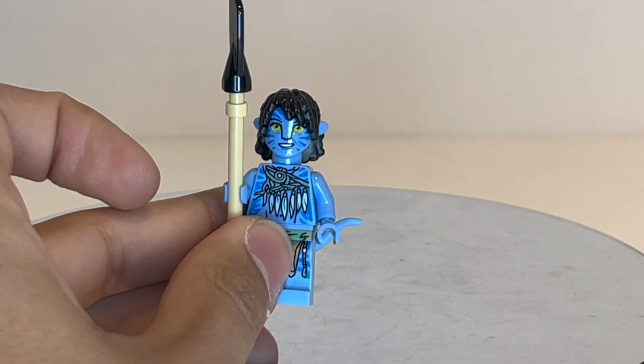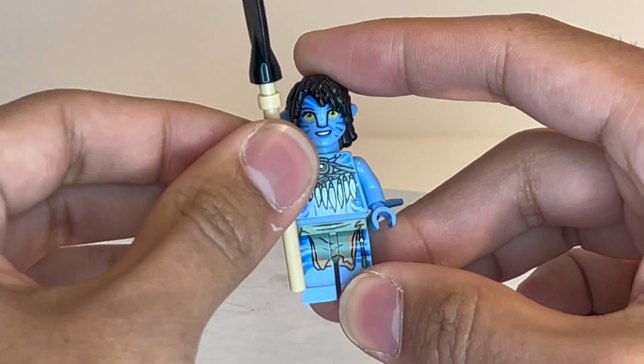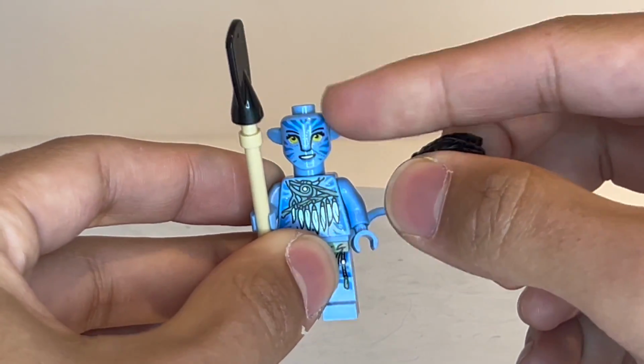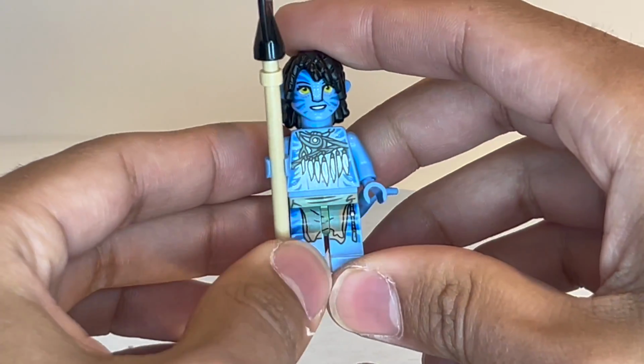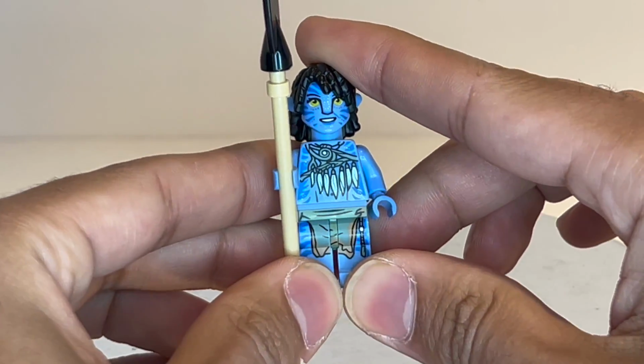Now, in terms of the final minifigure here, the Kiri figure, this represents a teenager minifigure, which I think is okay. You have kind of Sigourney Weaver's expression being replicated onto the face here, which is okay in the way it's done. It's not wonderful. I think they've done a better face print for some of the other characters in terms of the actor and actress likenesses, but I think it's alright.